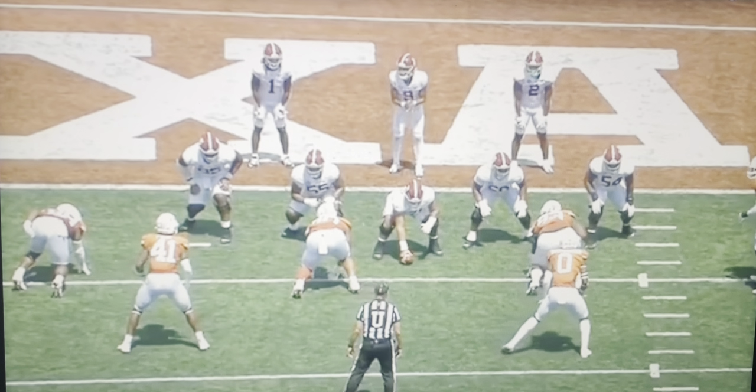So yeah. So this is my film breakdown on T'Vondre Sweat, defensive tackle out of the University of Texas. He is 6'4", 362 pounds. And like I said, my second rated defensive lineman in terms of interior in this year's draft.